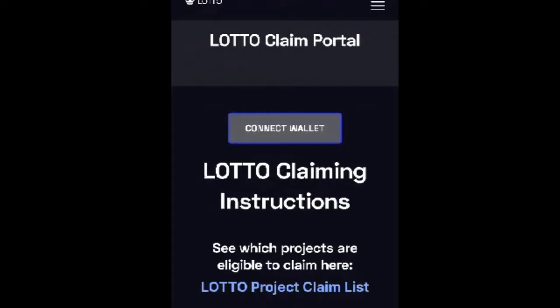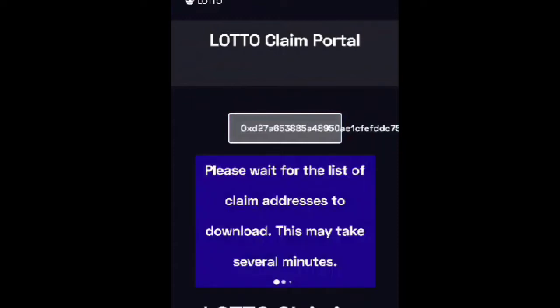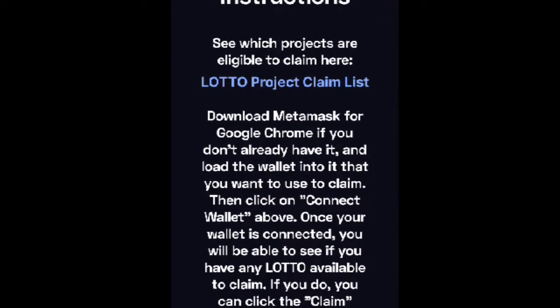And then you see connect wallet, then you click on connect wallet. You now see, please wait for the list of claim addresses to download. So you can claim 400 LOTTO.